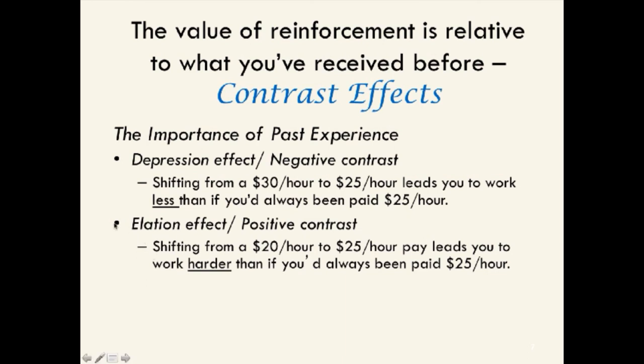And that would be the elation effect. You're happy to be making more than you used to, and so $25 an hour seems great. That would be an example of positive contrast. So what's important here? It's not that you're paying someone $25 an hour. It's that the person for whom $25 an hour is more than they used to make is going to be really happy and much more motivated to work for $25 an hour, as opposed to the person who's working for $25 an hour but is used to making more than that. So if you've ever wondered why employers always want to know how much you used to make at your last job, that is why. They don't want to bring on someone who's going to be disappointed and not very motivated to work for less than they used to make.